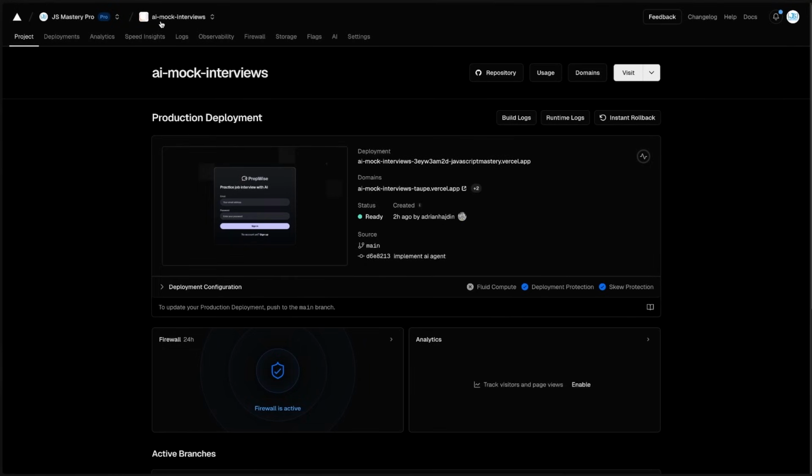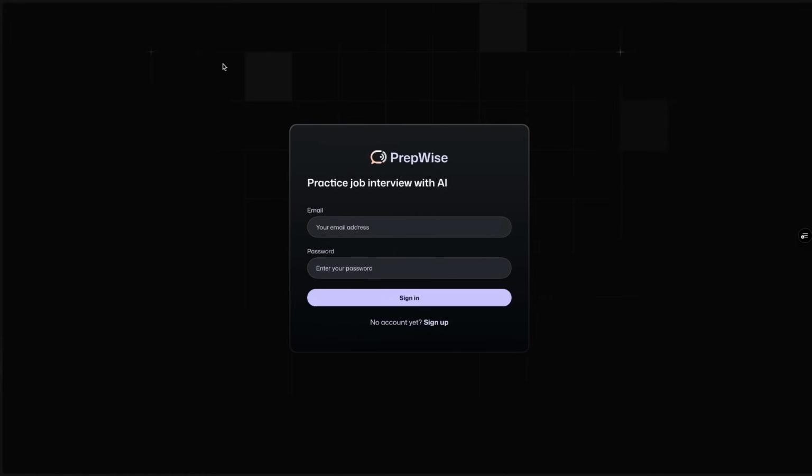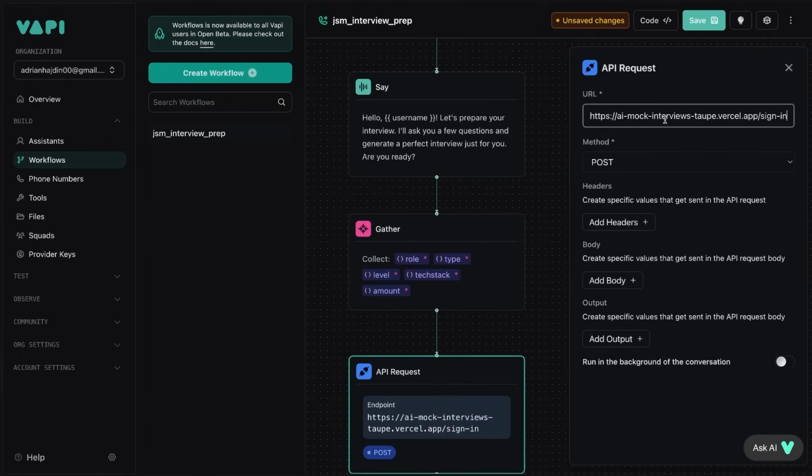So head over to your Vercel project and click visit. Then, right from your URL, you'll be able to copy the link. Once you copy it, paste it here, https://, and then we have the full URL. But instead of sign in, I'll say /API/Vapi/generate. And how can you know whether you entered the right URL?